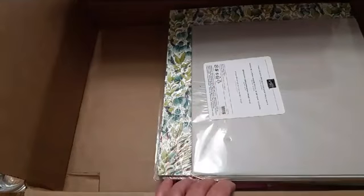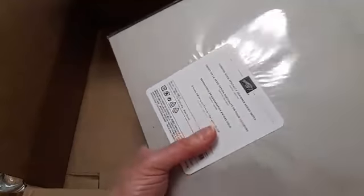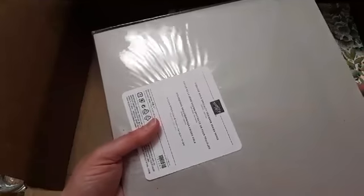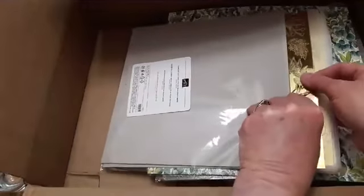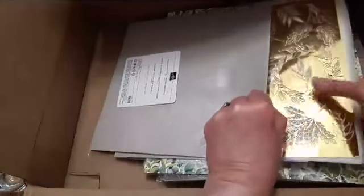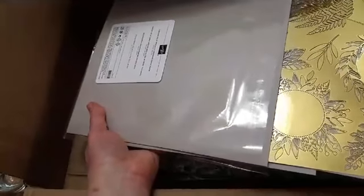Okay, so that brings us to paper. So this first bit of paper is Forever Gold Specialty Designer Series paper. This goes with the Forever Greenery suite, and it's a gold die cut paper. Just going to try and get it out here to show you. So there's two different types of sheets, and one is gold die cuts. I don't want to take it out too far because it's really hard to get in.